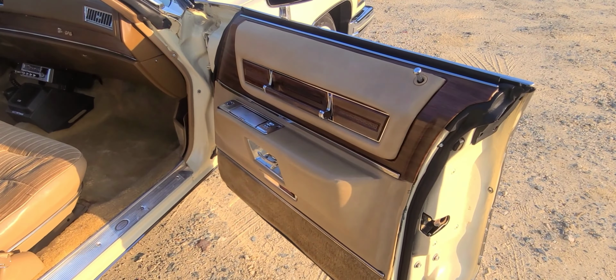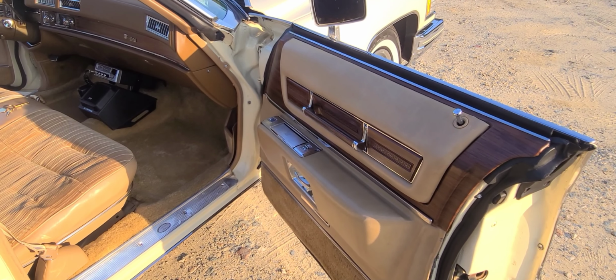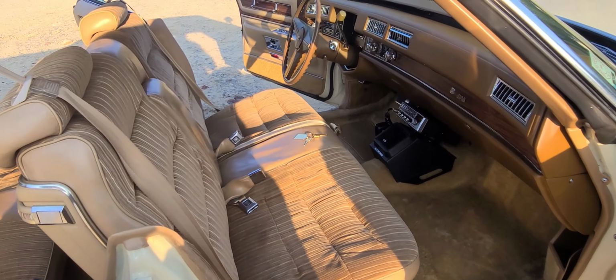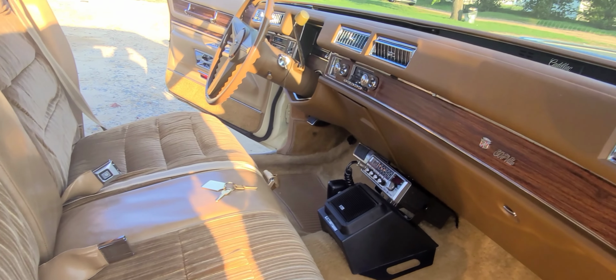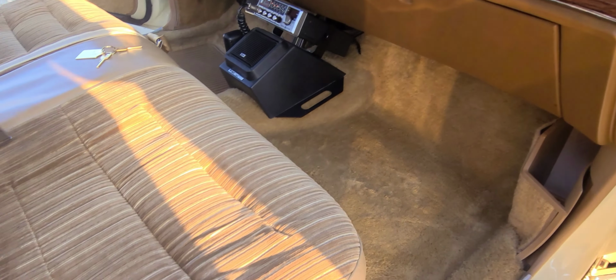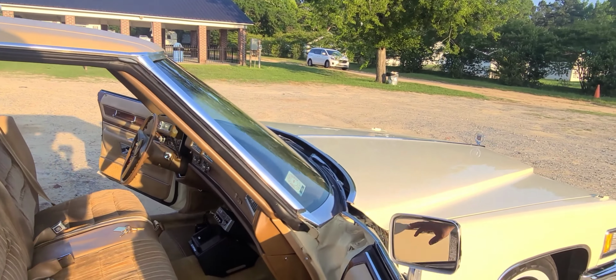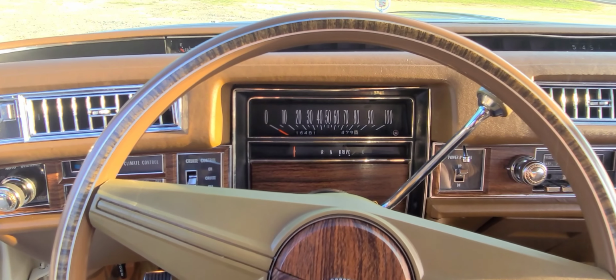Normally, to find one of these, you found a car that has already begun to rot, already begun to rust, already begun to decay. It's very, very, very near to impossible to find a 1976 Cadillac Sedan de Ville in this condition. Let's get a view from the driver's seat.